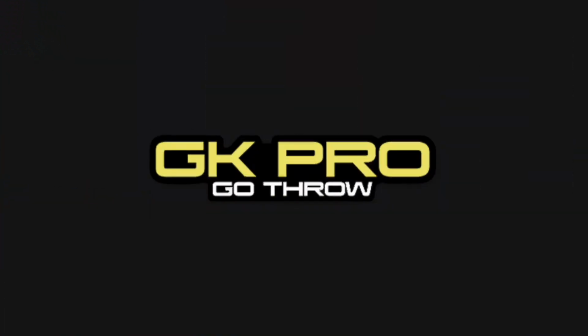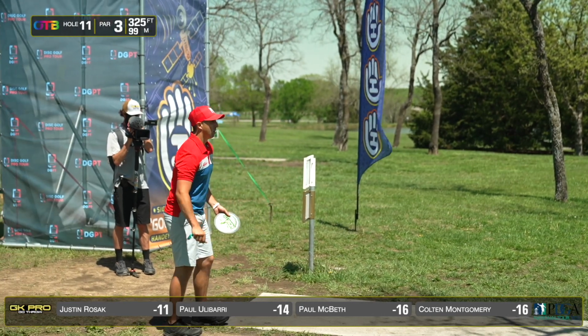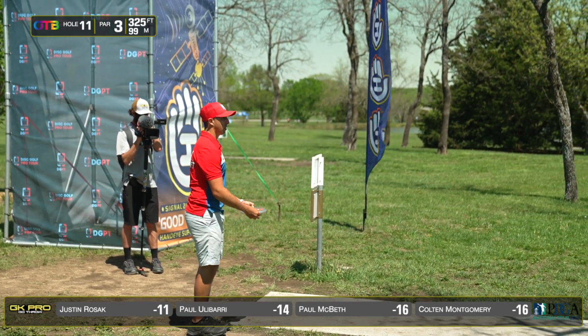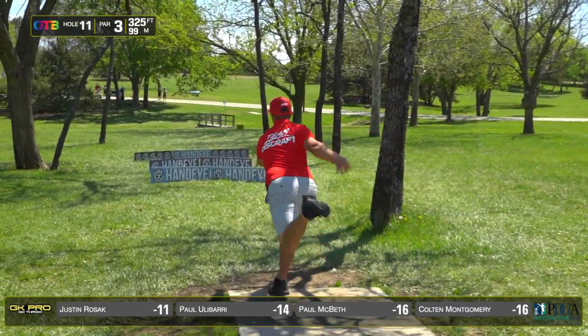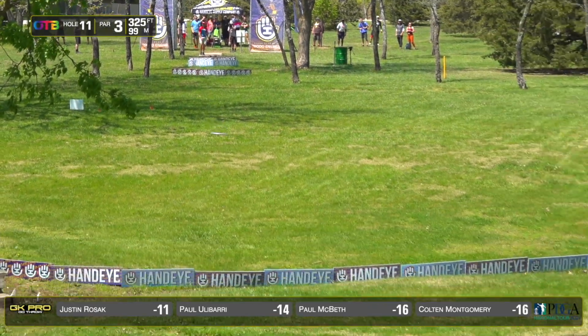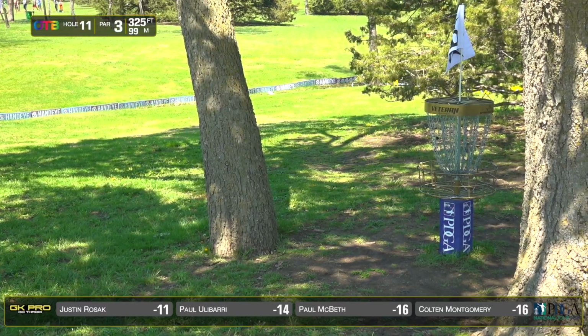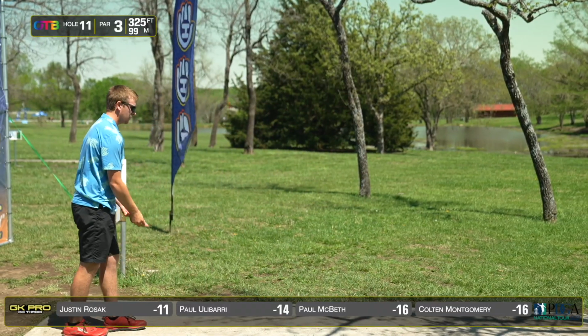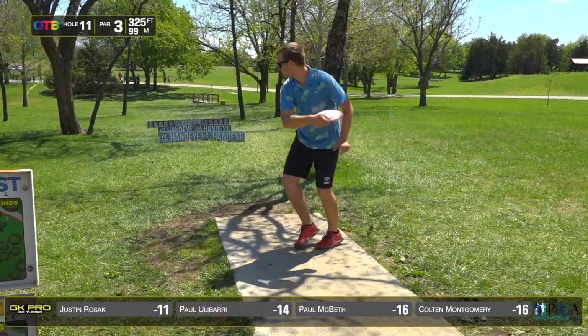Here we are at hole 11. This is the only island hole of the course. If you don't land on the island, you'll have to go to the drop zone, which is pretty much a 4. Slight ceiling to worry about. Other than that, it's just pretty much straightforward. That is perfect. It's exactly what you want. Stable disc, flat to parked.